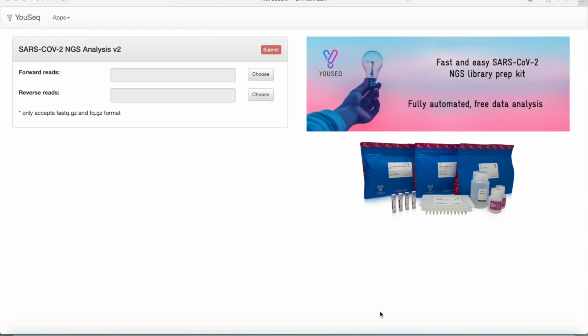Thanks, Jim. So I'm going to have a quick run through of our data analysis pipeline. So this was the page that you will start with. So you've just used our kit and generated some libraries, and these libraries have been sequenced on an Illumina platform. So what you'll do is you take the demultiplexed file, the FastQ file from your machine, and you'll just plug it into this data analysis tool.